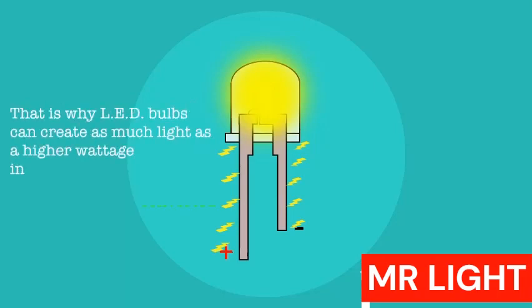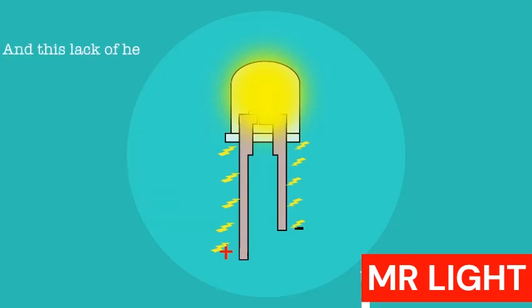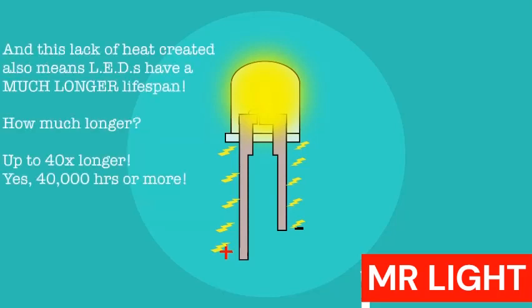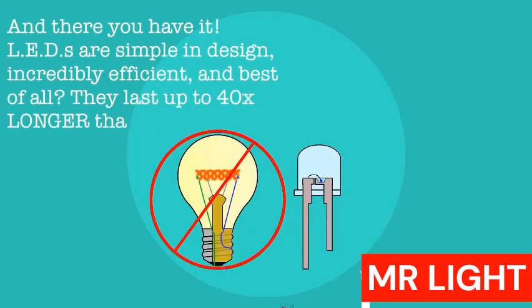That is why LED bulbs can create as much light as a higher wattage incandescent bulb at a fraction of the energy needed. And this lack of heat created also means LEDs have a much longer lifespan. How much longer? Up to 40 times longer. Yes, 40,000 hours or more. And there you have it. LEDs are simple in design, incredibly efficient, and best of all, they last up to 40 times longer than incandescent bulbs.